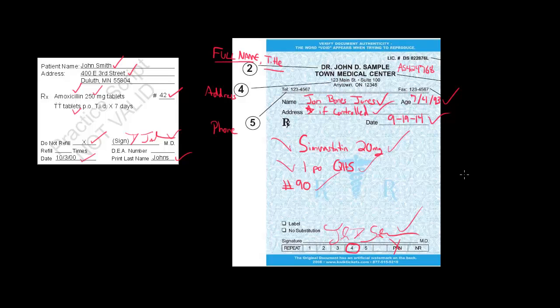The final thing is their signature. This is their authorization. They're saying that this is the prescription and it is valid and it was signed by doctor, PA, whoever it may be. You might see a DEA that's required for controlled substances, and these first two letters here, if you see something like an M at the beginning, that means they're a mid-level practitioner like a PA or a nurse practitioner, so just be aware of that.